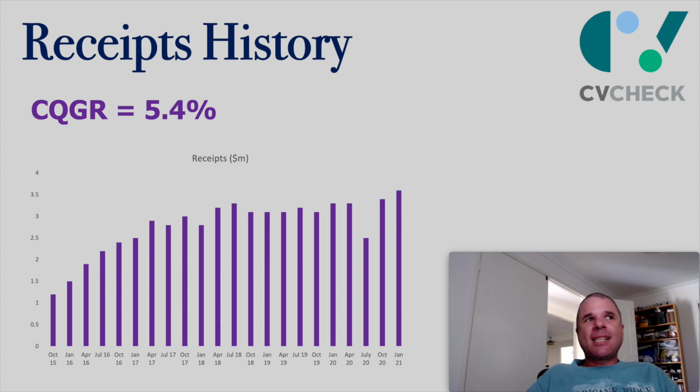In CV Check's case, their compound quarterly growth rate, which is CQGR, is at 5.4% per quarter. So that's actually pretty good when you're looking at it per quarter. And the only down quarter they've had was July 2020, which no doubt was COVID-19 related. In the most previous quarter we just had, it was a record quarter in terms of cash receipts. So everything's looking positive for CV Check. The only thing you might say negative is maybe the company itself, but I don't know much about the company, what they do, how they're looking, how they're growing, that sort of thing. So if you are interested in this company, make sure you do way more in-depth analysis of what they do.